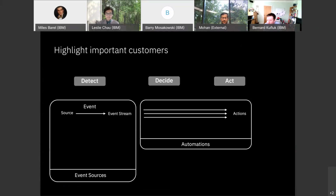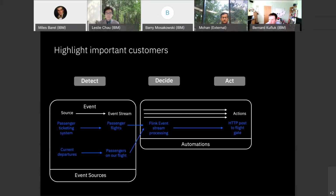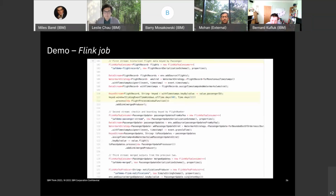So how does this look in our detect, decide, act pattern? We've got two event sources in this scenario, the ticketing feed I just showed you, and the information about our current flight as I showed before. We're going to use a Flink job to bring these two sources of information together and then notify the flight clerk if there's someone who's late but should be given extra time as they are an important person, for our definition of important anyway.